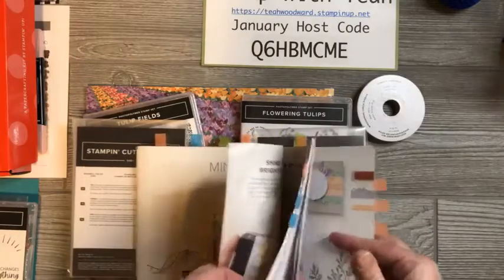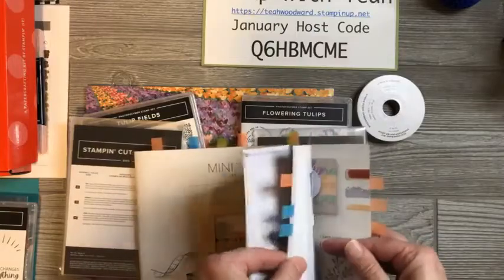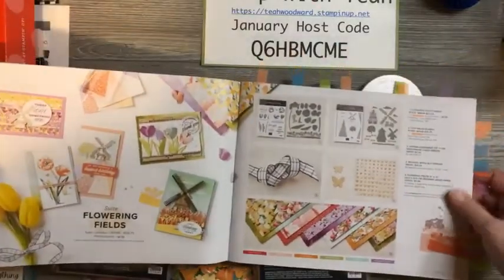Actually, I think it's right towards the front. I don't think I need to go digging in the index. There we go. So it's on pages 14 and 15.